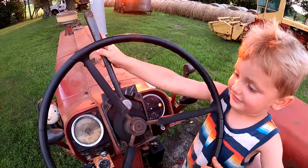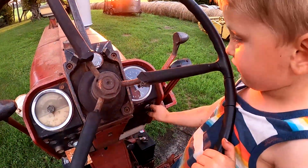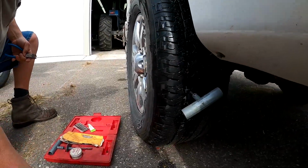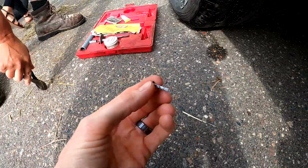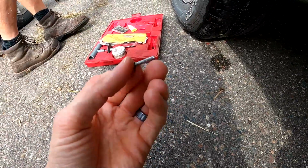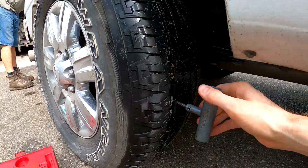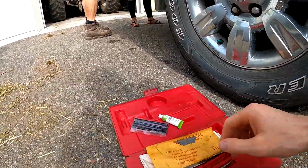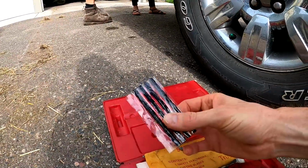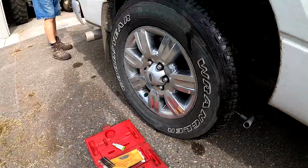Oh, good job. Put the keys on. Yeah. Pause it. There we go. Oh, turn it off. Where'd it go? Who put that in there? Thankfully we got a repair kit here, and we're gonna put this sticky strip in there. So we'll be good to go.